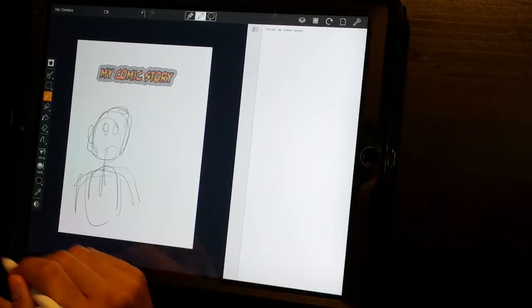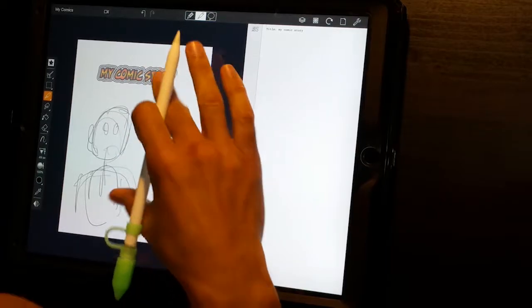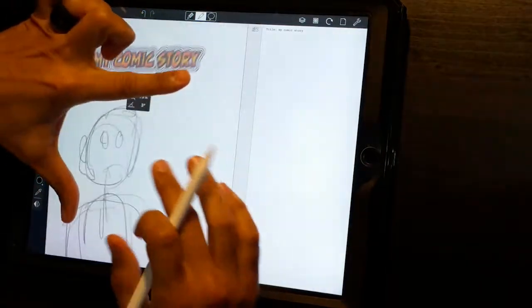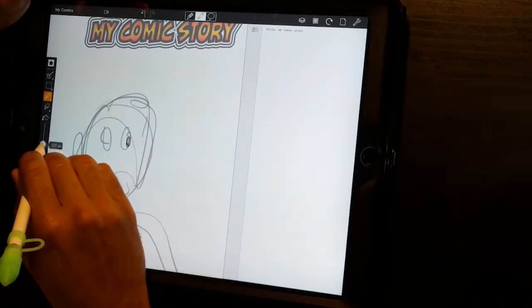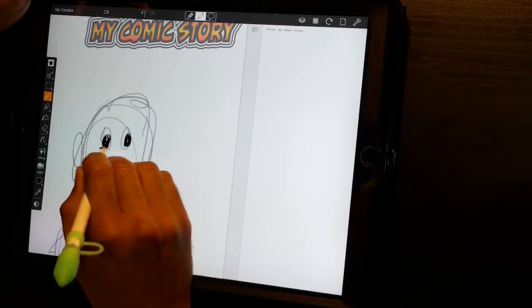So I'm gonna go with a marker brush. Yeah, and I like to start with black line. And I like to move my paper around to zoom in. So let's say you want to do eyeballs here.